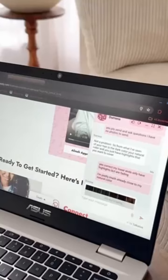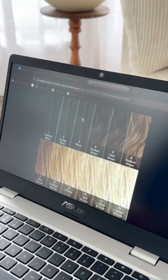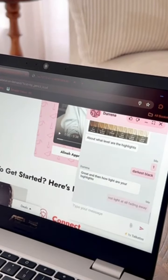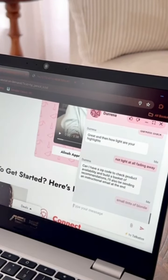It's a great resource for finding the right products to color your hair at home. Just answer a few short questions about your hair health, texture, and history with coloring. It's that simple and easy.